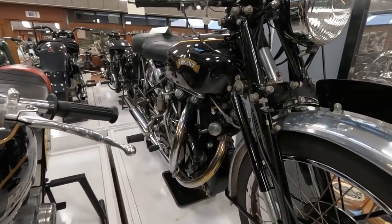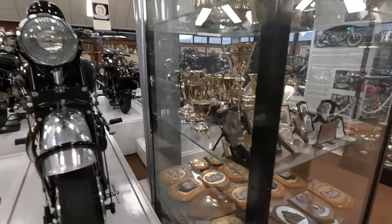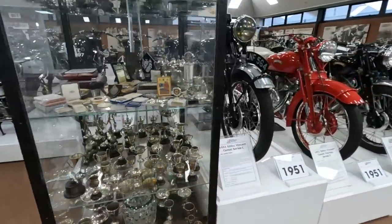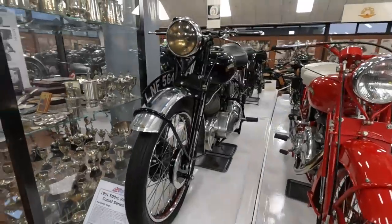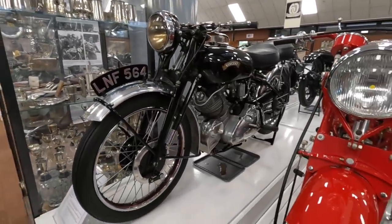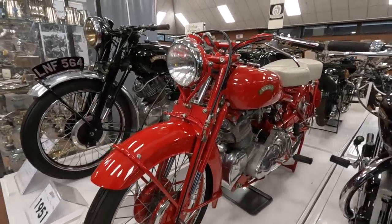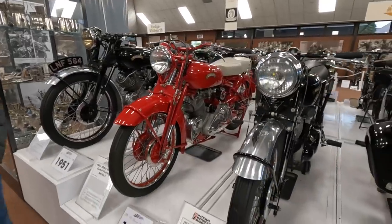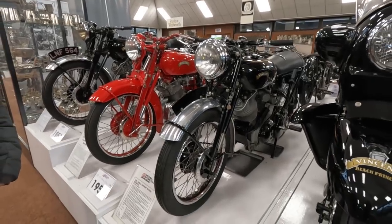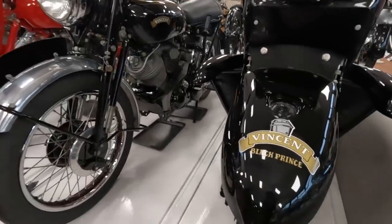Another Vincent. This is a Vincent Black Shadow Series C. All the cups and things here. A Vincent Comet Touring. Obviously we're thinking about people who wanted to do touring, weren't they? You're starting to get a windshield as well. Yeah. A 1000 Vincent Rapide Series D. So that was the final Rapide. This one is the Black Prince.